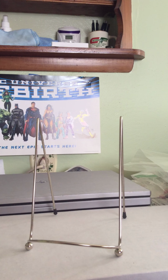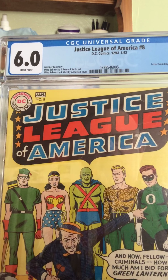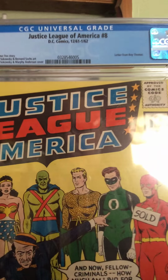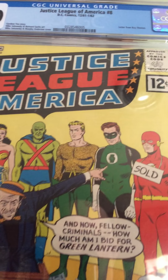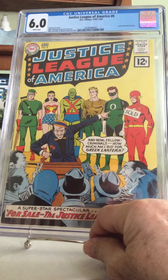Next slab I got. I was really happy to find this thing for the price. This is Justice League of America, number 8, 6.0, but in white pages. But I mean, if you look at this thing, man, this is really nice shape. Great, I found this thing. I have one that's a raw copy, but for a 6.0, damn, like that. These are one of the books I used to have when I was growing up. So, glad to find that thing. Really cool cover, I think.